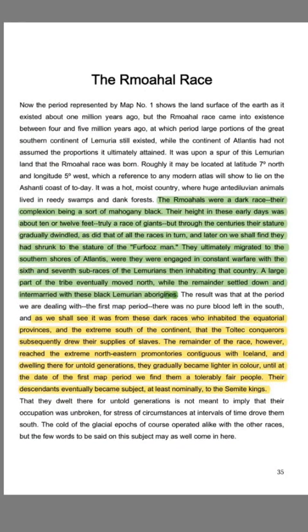So there was a truly giant race. Not only were they a dark race of a deep mahogany color, but they were giants. But through the centuries, their stature gradually dwindled like everything else, as did that of all races in turn. And later on, we shall find they had shrunk to the stature of the fore-fools man. They ultimately migrated to the southern shores of Atlantis, where they were engaged in constant warfare with the 6th and 7th sub-races of the Lemurians.